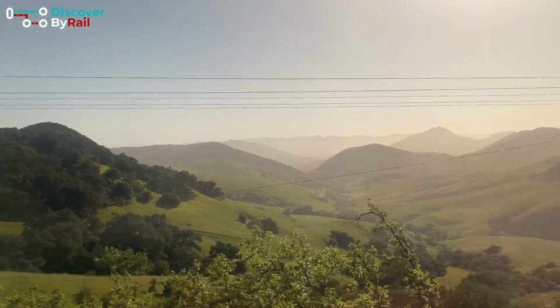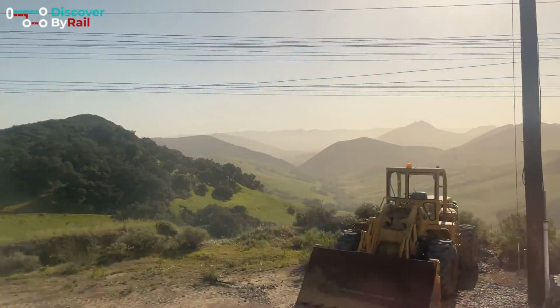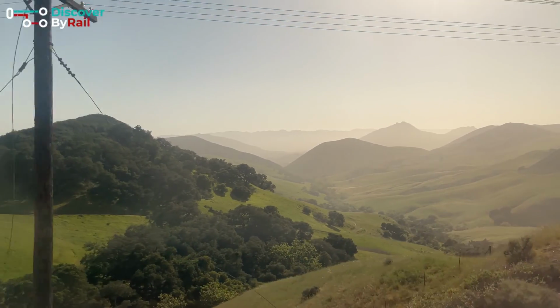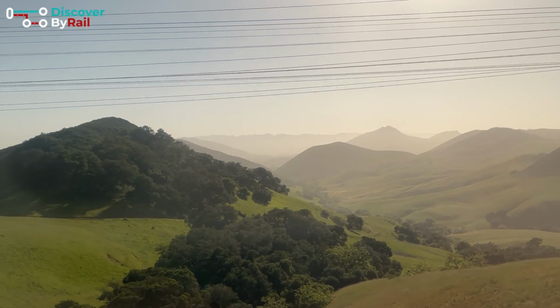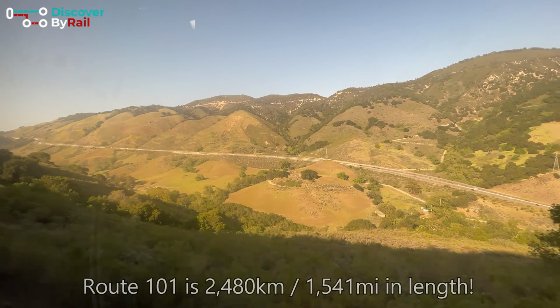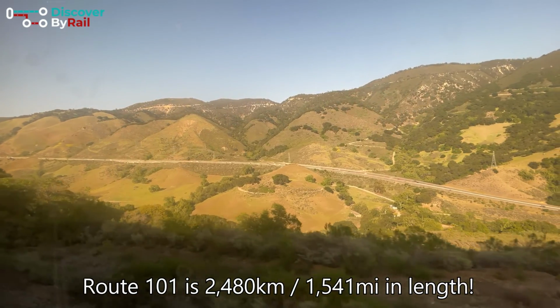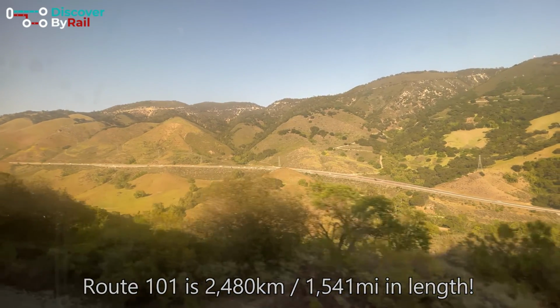As mentioned earlier, the Coast Starlight really does give you a complete overview of the different landscapes that California offers. In the distance you can see Route 101, the freeway that links California to Washington State.